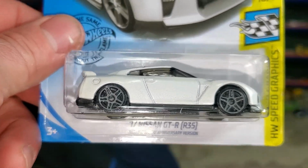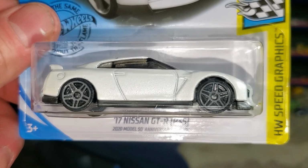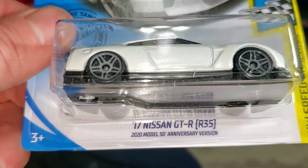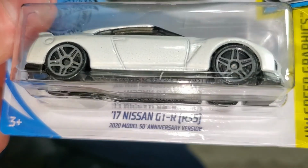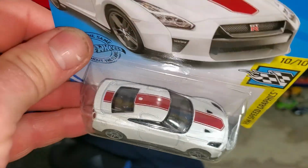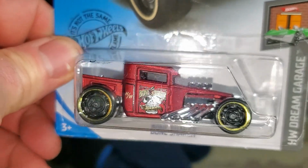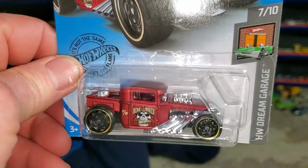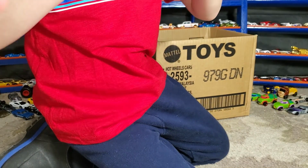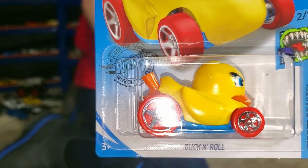The mainline version of the Super Treasure Hunt, the 2017 Nissan GTR R35, 2020 model 50th anniversary version. Hot Wheels Speed Graphics. Got some nice detail there. Bone Shaker, new color of the Bone Shaker. Another Hot Wheels Dream Garage. Duck and Roll with the Street Beat.